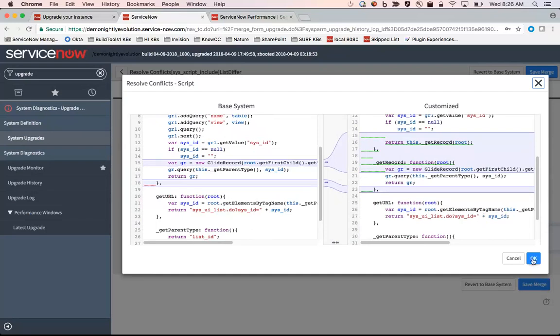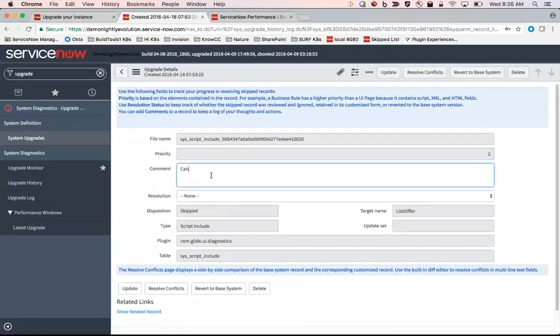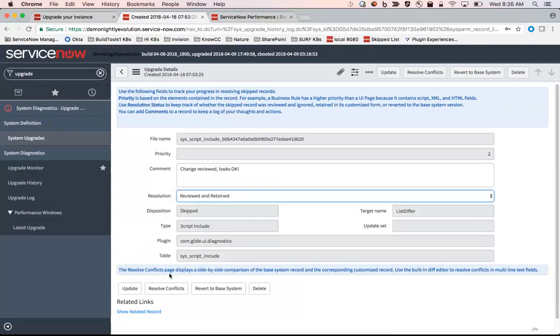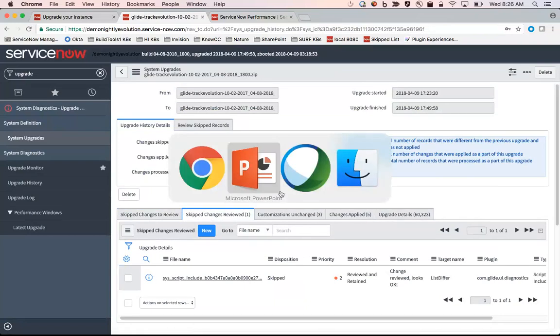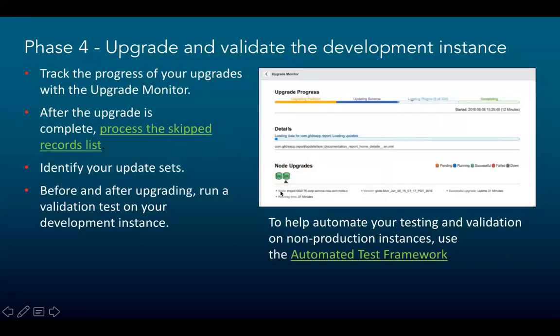So I can say, okay, I don't need to do anything with this, so I'm just going to say change viewed looks okay. And retained. And now this moves from the skip changes to review to the skip changes reviewed. So get everything from this column to that column, and you're ready to move on. There we go. So once you've done that, you may find that you've actually made some changes to some records.